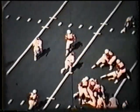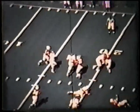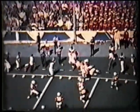Oklahoma from their own 17, 2nd down and 5 yards to go, leading 31-21. Mildren down the line of scrimmage after the fake. Mildren going outside with it. He's fumbling the ball. Texas has it.